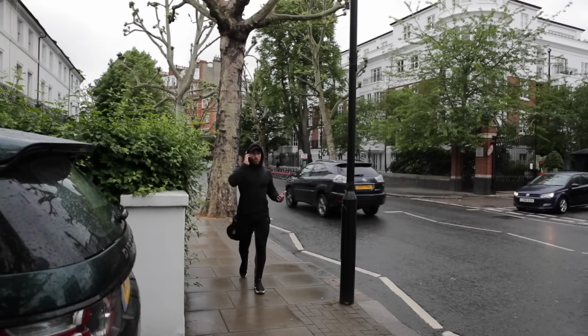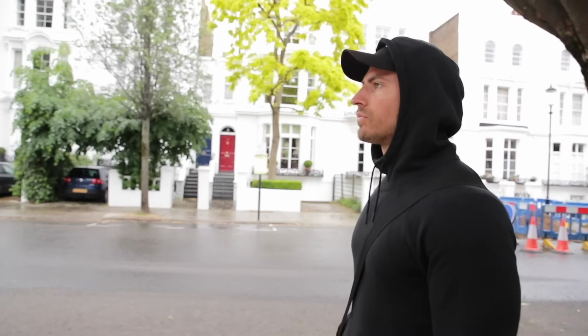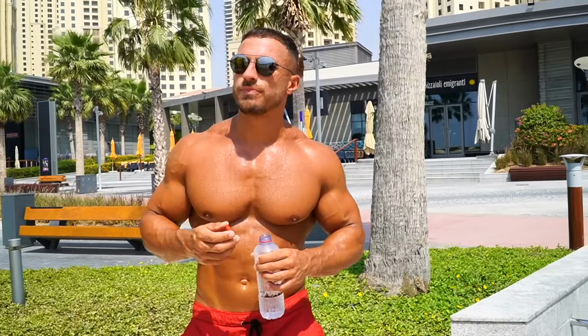Yes, it's going to be more difficult if it's absolutely freezing or the weather is horrendous. If that is the case, then you may have to do it at the gym or get a treadmill. Luckily for me, I can do it outdoors. One of the reasons why I've been able to lose so much body fat over the past few weeks is because I've been walking so much.